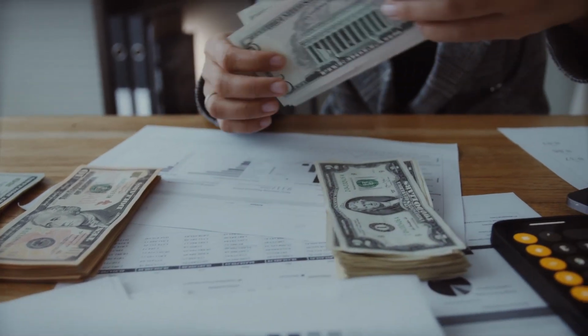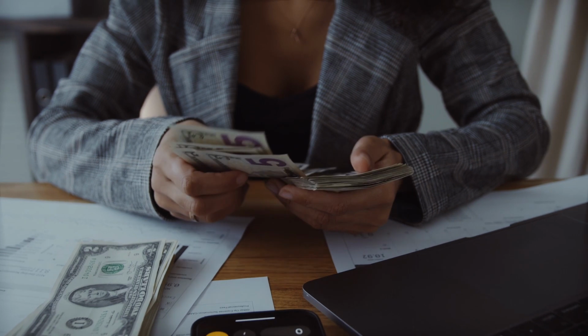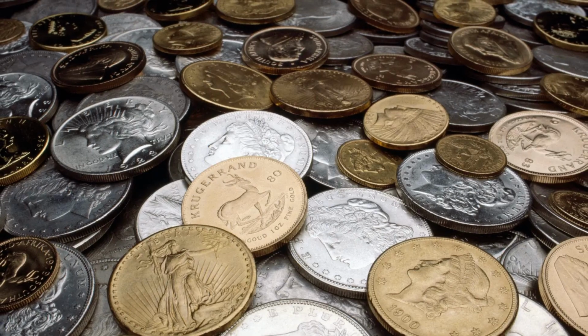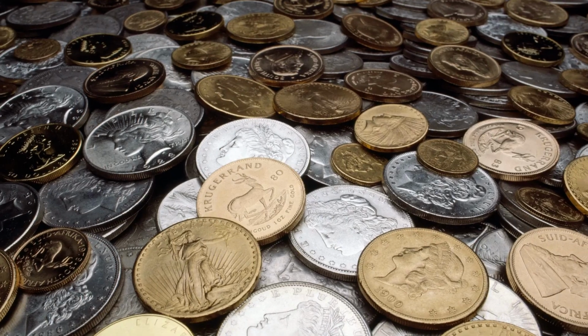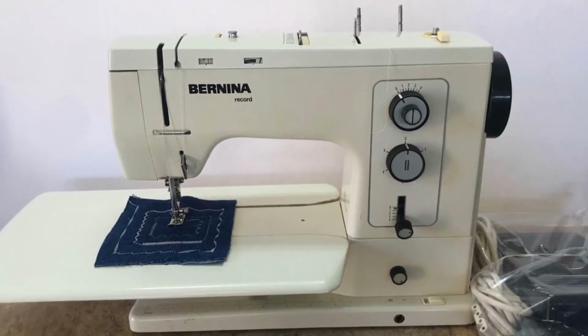Since there are issues with the dollar, I would definitely recommend diversifying what you have. Instead of just having everything in all cash, I would recommend getting some silver and some gold if you can. But then as a sewing enthusiast, I would say that it is important to have sewing machines.